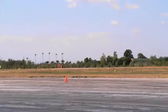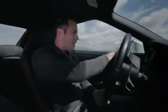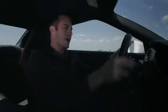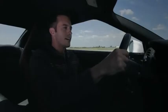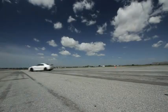Come on, give me that lap that I want. That was a good entry. And we're pushing too hard. I'm going way too fast through that corner. Come on. This car has the time in it. It has the speed. It has the power. It has the grip. It just needs to all come together.